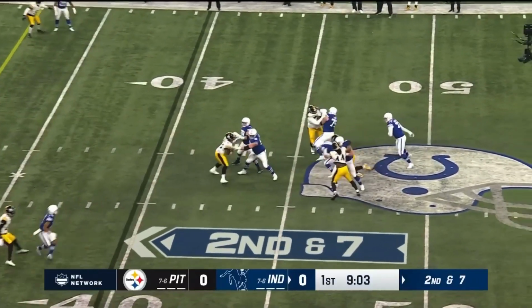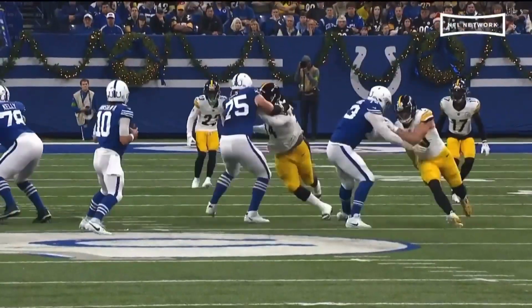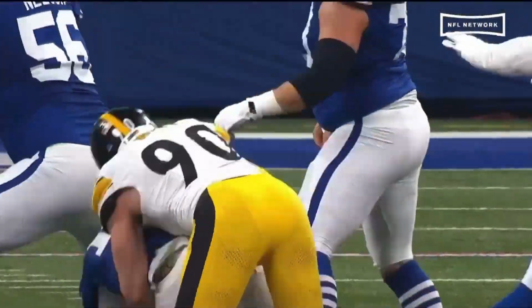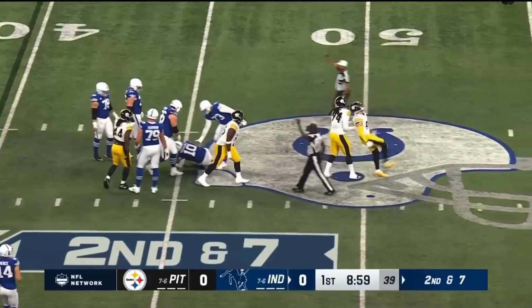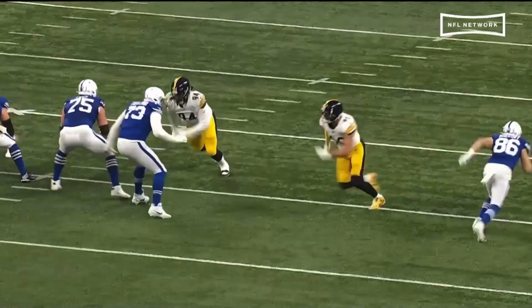Minshew taken down and sacked. There's T.J. Watt. Welcome to the NFL. That's what it's going to be about all day long. T.J. Watt back against the young rookie. Great job with the hands right there. Slap the hands down.